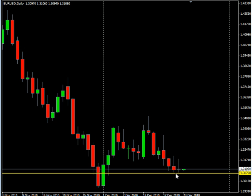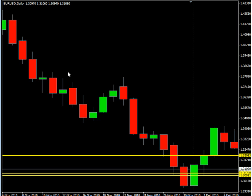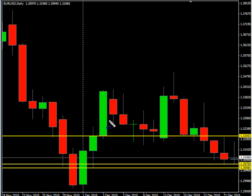Now, this pair, the Euro USD, created an inside bar during this last session, and we are looking for a breakout of that. If you notice here, we have two different areas of previous support to the downside. It only allows for about 10 pips, 10 to 13, depending on which one you use, before you hit that support area. So you have a choice to make.